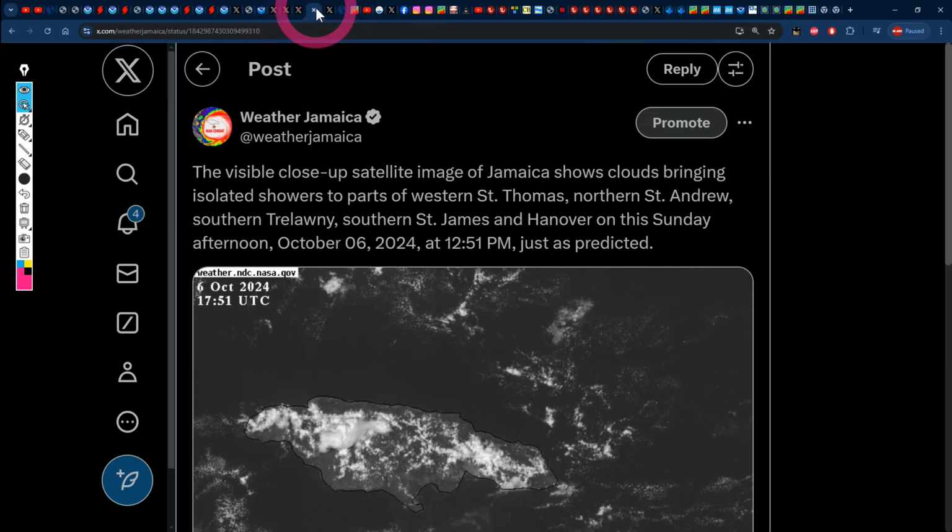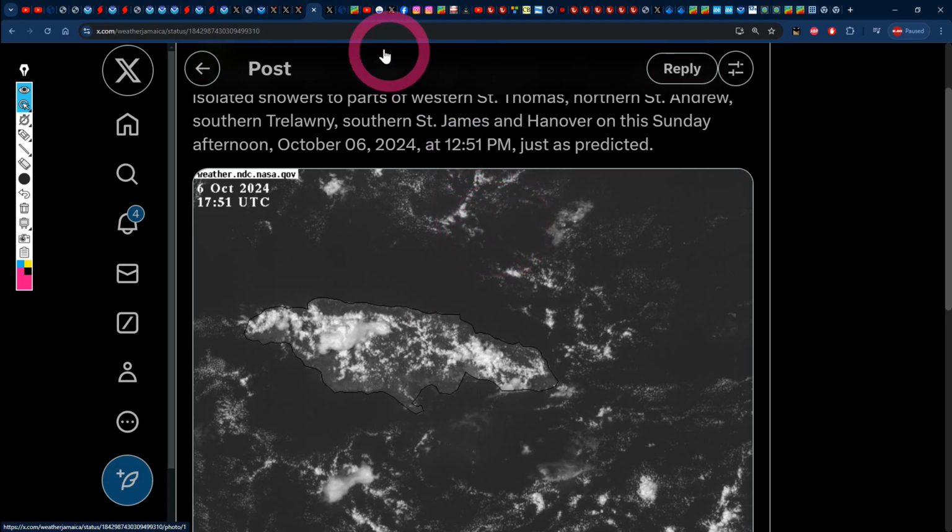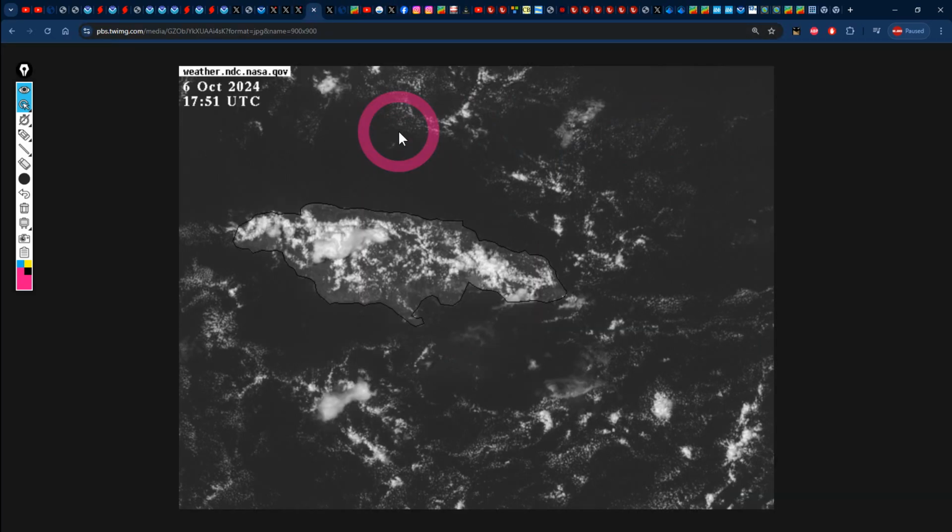And then, as the day progressed, at around 12:51 p.m., we started to see some clouds building on the visible satellite image. We definitely had some rainfall in my portion of St. Thomas again this afternoon. Definitely woke me up out of my sleep. I heard the rainfall outside, even some thunder as well. And we even had some rainfall at that time across portions of southwestern Portland, southeastern St. Mary, sections of northern St. Andrew, northern St. Catherine, southern Trelawny, southern St. James, and Hanover as well.